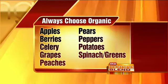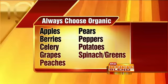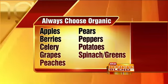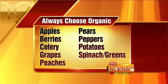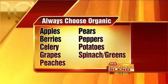Well, if you look at the things on here, typically things that don't have a peel or that you eat straight off. Some people are surprised to see potatoes on there. White potatoes are something that you definitely want to buy organic. At a farmer's market, I was speaking to a farmer, and he said, I will never eat a conventional potato. They are so heavily sprayed.